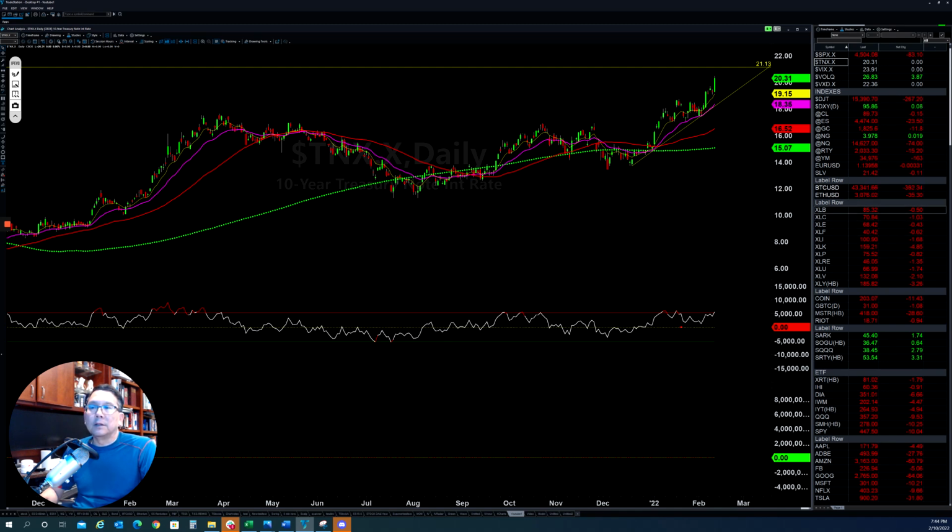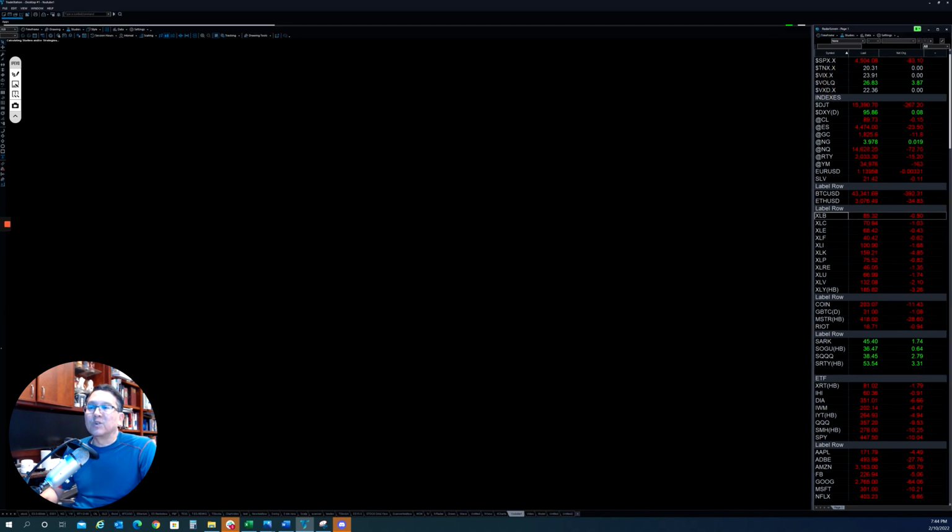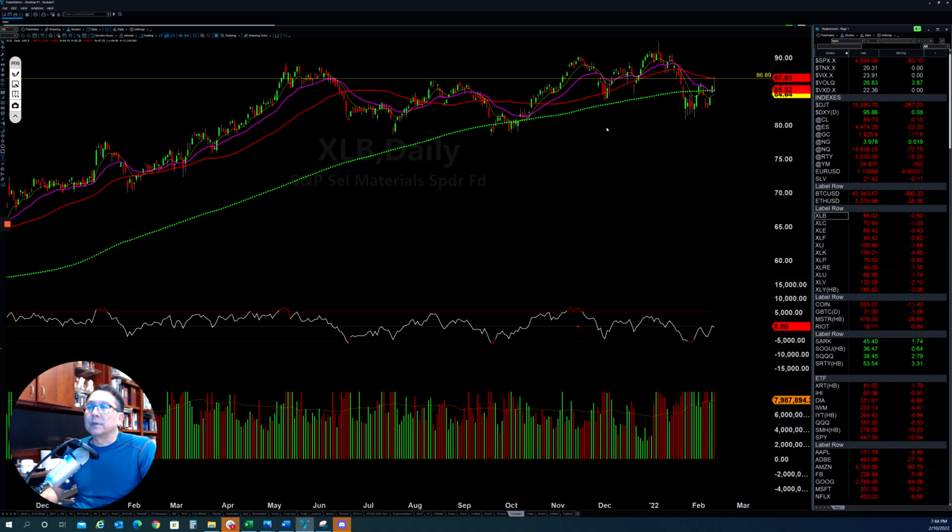Okay, so let me see here. If you look at the 11 sectors of the S&P 500, as we can see right now, materials got back up right into the resistance, so they were put back down. So let's see, the market is still a little bit choppy here, so they need to build up momentum before they can break out in order to go higher.